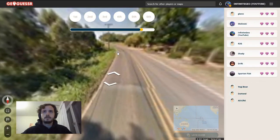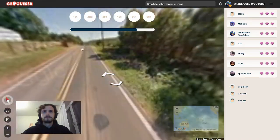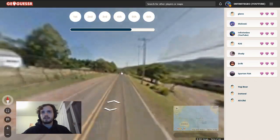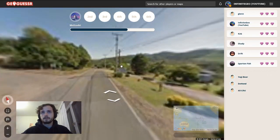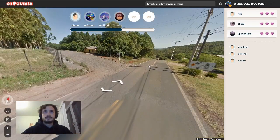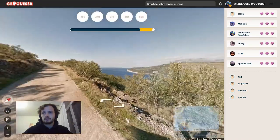Is that a bollard? Didn't see. Metal post. I'm thinking strongly Brazil. Could be Ecuador. Ah, there we go. Here's a sign. Yeah, Brazil. My strong feelings were correct. Very good. Oh, I'm bad at these rounds here.